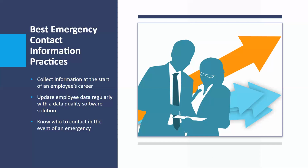Finally, know who to contact in the event of an emergency. A company's top priority is to ensure the health and safety of their employees. When HR is able to notify the emergency contacts on behalf of those afflicted, your organization effectively mitigates any communication issues that may take place and will allow you to keep in touch with them while they recover.